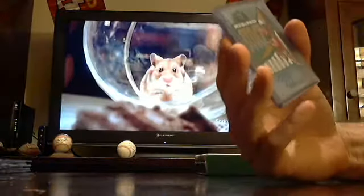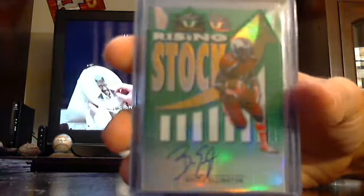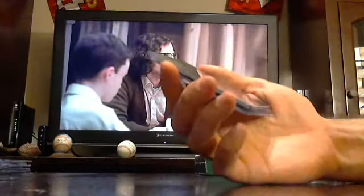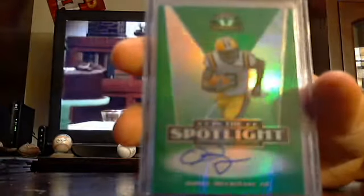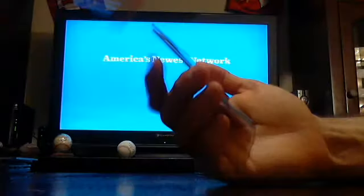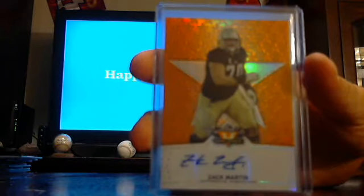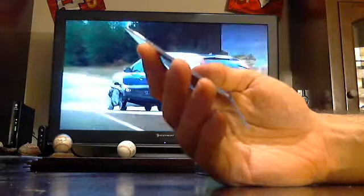Got a rising stock die cut, Bruce Ellington. That one is not numbered. We got our second Odell Beckham in the spotlight. That one is not numbered. Then we've got a Zach Martin. That one, number 299.